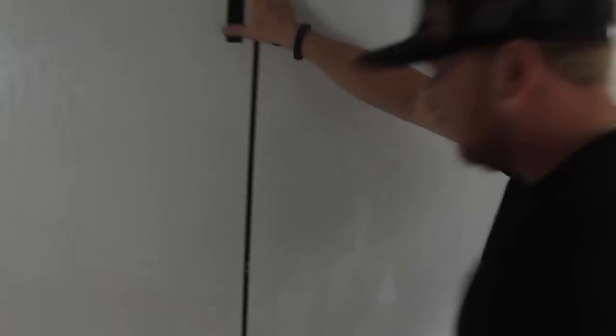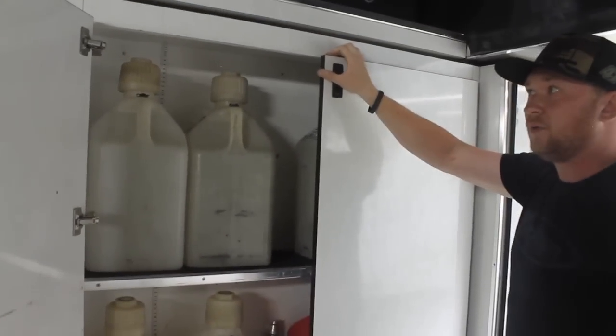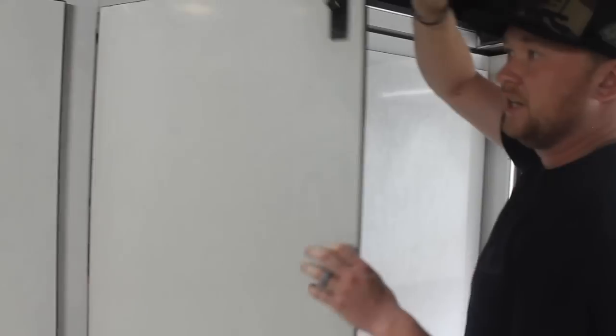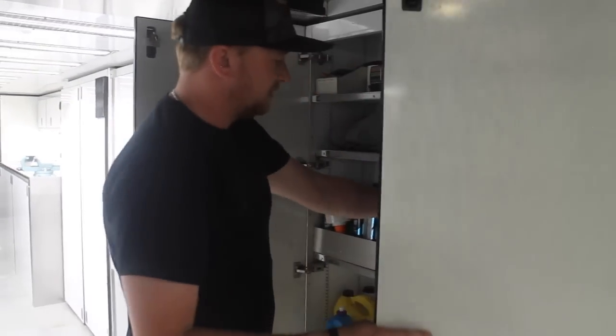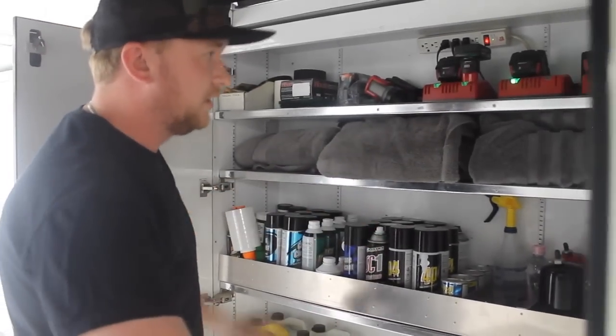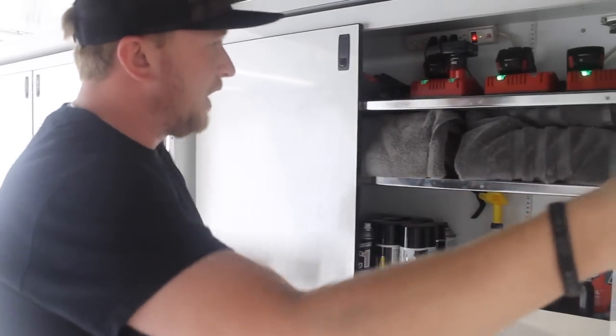These cabinets hold all of our fuel jugs. We always have to plan to race at least two nights a week, so we have to make sure and have all of our fuel jugs here in this cabinet. This cabinet here is all of our fluids, brake clean, glass clean, SC1. I think Shane drinks this stuff throughout the night as he cleans everything. Batteries for all of our impacts, drills.